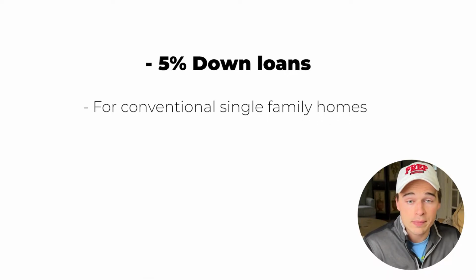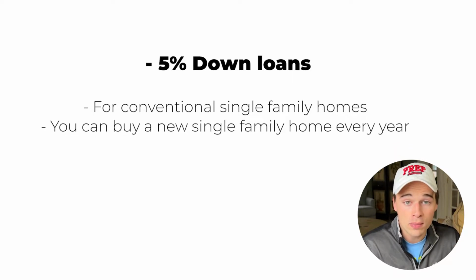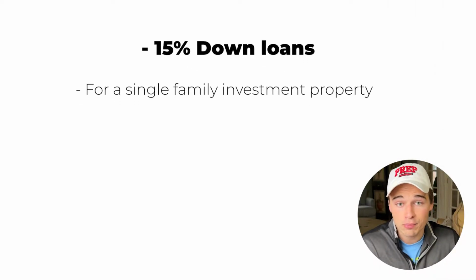The next down payment is 5%, and this is most common for conventional single-family homes. If you're not a first-time home buyer, this is what you'd be able to qualify for. The great thing about this loan product is that you could buy a new single-family home, primary residence, every year with 5% down. I know many people who have bought a single-family home with 5% down, they move into it, and then the following year, they do the same exact thing where they buy another single-family home with 5% down, move into that home, and use the house that they bought a year ago as a new rental property. You could do this up to 10 times, and it's a great way to start building your real estate investment portfolio. With 15% down, you can invest in a single-family investment property.